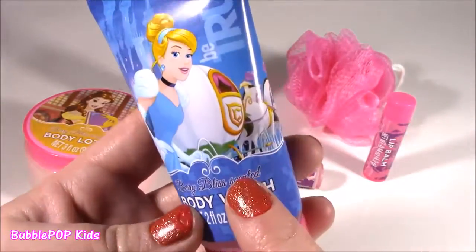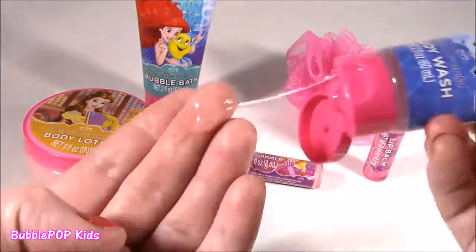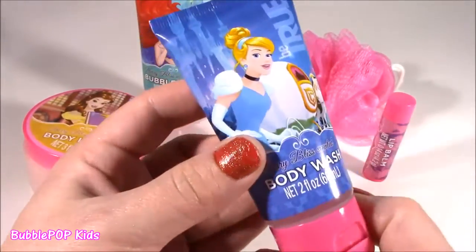And I seriously cannot get over this. It's got the little horse carriage, so bright, almost looks like a little picture. Yummy. Also smells like strawberry yogurt. So creamy, not too sweet. Has the best scent ever.